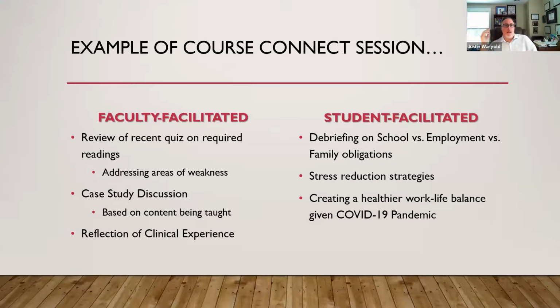And some examples of the Course Connect sessions: we reviewed recent quizzes that were based on required readings, addressing areas of weakness. Again, the case study discussions of the content that's being taught. So we try to keep it, again, about the curriculum. If one student had a concern about something that was taught last semester, we may say to them, come talk to us offline. We'll have a Zoom session with you and re-evaluate what your learning needs are for that content, and reflection of the clinical experience.